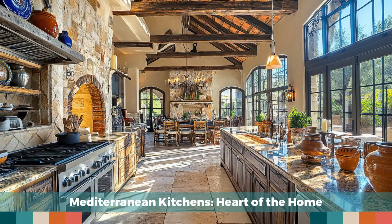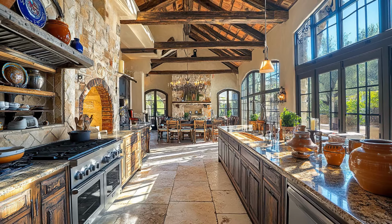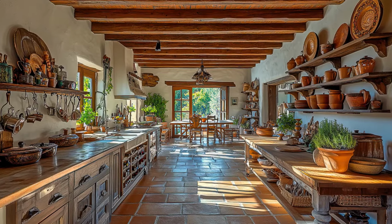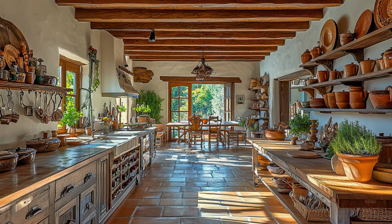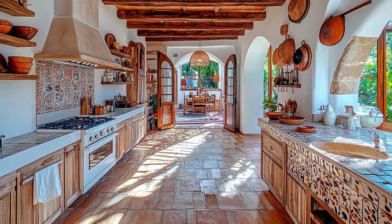In Mediterranean homes, the kitchen is often the heart of the home, a space where family and friends gather to enjoy good food and conversation. These kitchens are designed to be functional, welcoming, and full of charm. Picture rustic wooden cabinetry, colorful tile backsplashes, and large farmhouse-style tables where everyone can come together.